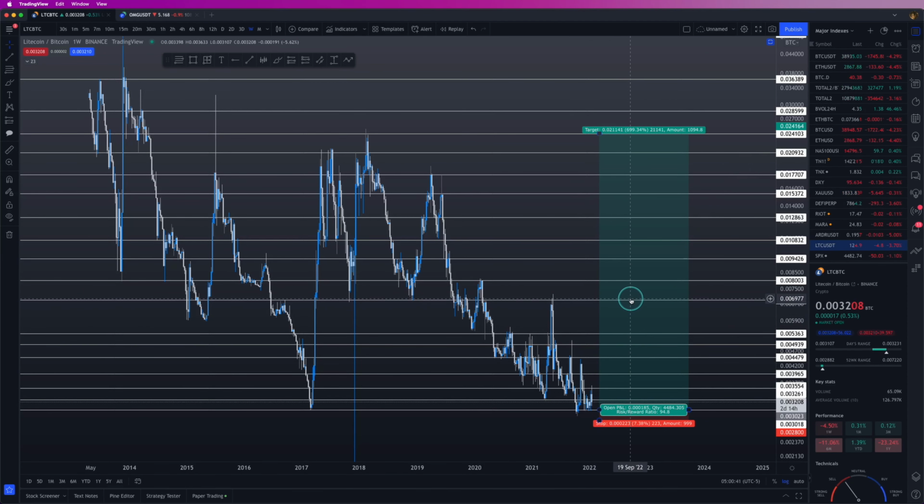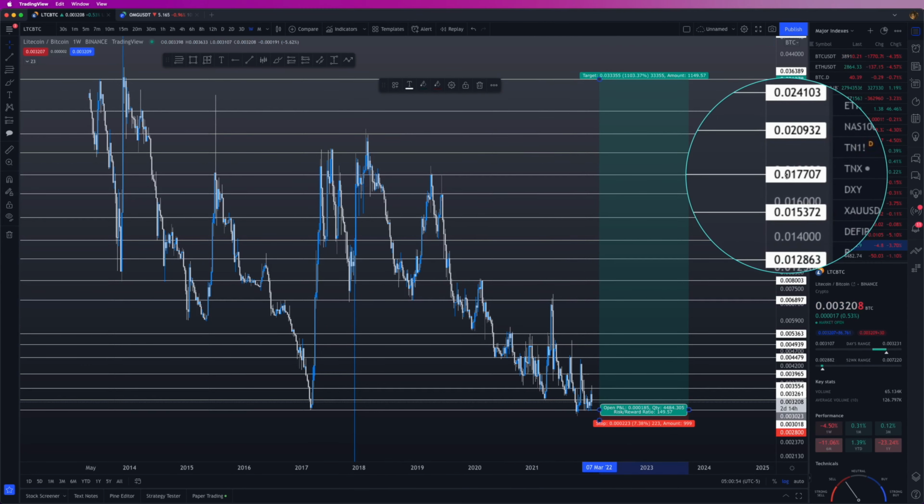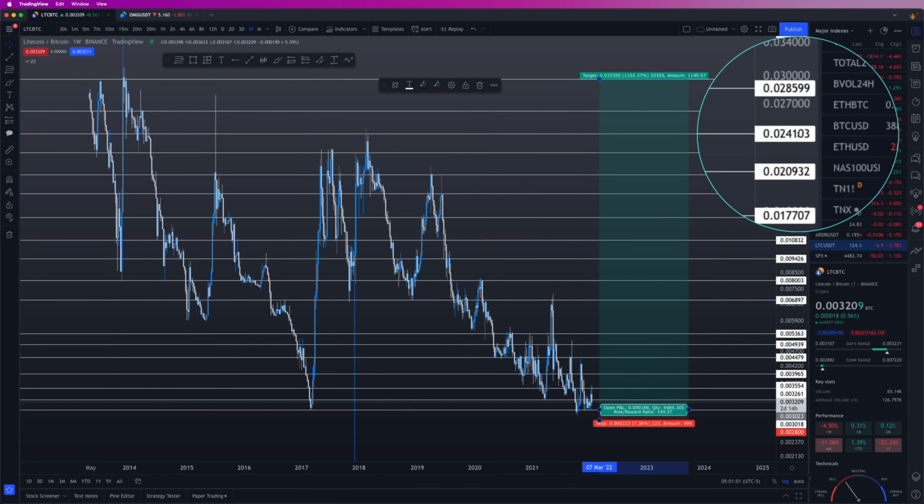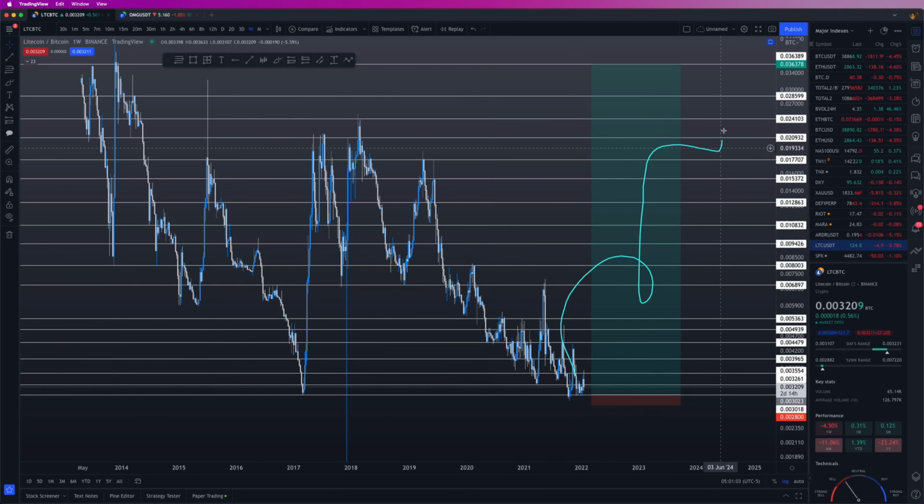So this is how I approach profit taking. And I highly recommend you guys learn the way of taking profits in partials. So the next TP point is going to be at 17,700 Satoshis. And finally, at the top, I'm going to take it at 24,000 Satoshis, right? So use these as reference points.